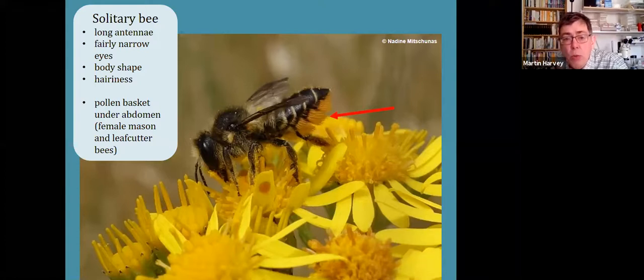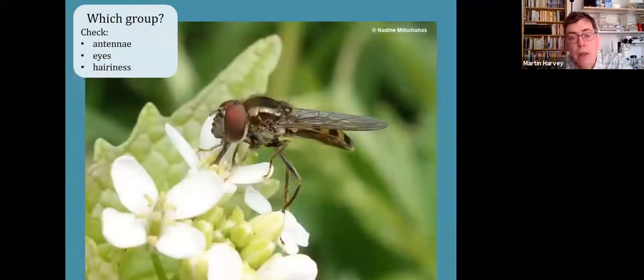And this is actually one of the leafcutter bees, and the group of solitary bees that include the leafcutters and the mason bees don't have a pollen basket on the legs. They actually use these lovely hairs underneath the abdomen to collect up their pollen. And if you see a bee-like insect that has got lots of hairs and pollen on the underside of its abdomen, then you can be sure you're looking at a solitary bee, and that you're looking at a mason or leafcutter bee within the solitary bee grouping. So that's a nice little one to look out for.